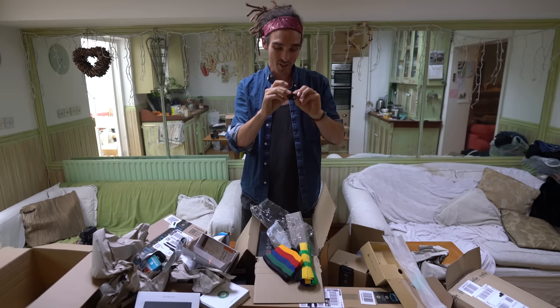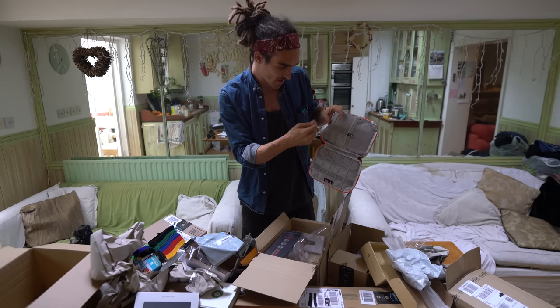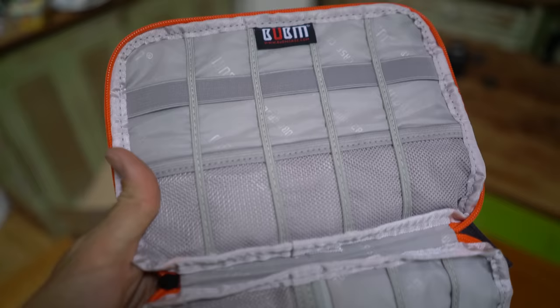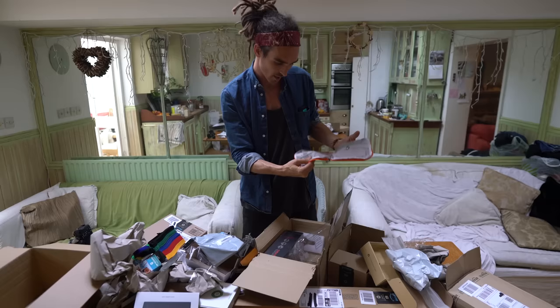On that same theme, I've bought a case just for my cables. This also has ways of keeping your cables tied together. I'll wrap them up and I'll be able to stick them behind these little elastic bungee things just to hold them in place. And there's a little zip pocket. Then this will flat pack, and hopefully that can just slip in my bag.